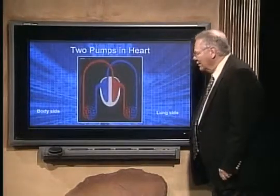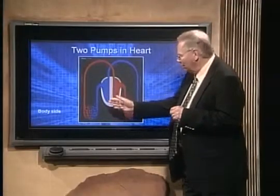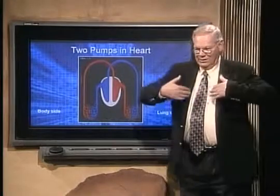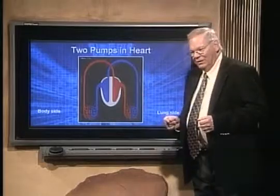I think the thing that amazed me most as I began to study the heart is that in a sense we have two hearts. Oh, really? We have two pumps. We have the right side of the heart and the left side. We have the right in blue and the left in red. That's as it fits in our body, left here, right here. And the right side is designed to pump the blood that goes to the lungs. Okay.